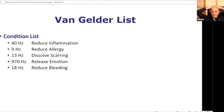970 hertz will release emotion from the tissue, so buried emotion that's affecting the tissue, creating tension and dysfunction, will be released with 970. 18 hertz will reduce bleeding in the tissue. What's interesting is that they are very specific. Different frequencies do quite different things. And this is reliable and repeatable in our experience of hundreds of practitioners that are doing this.